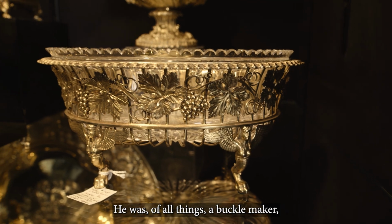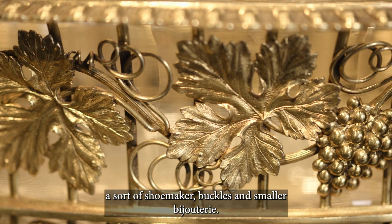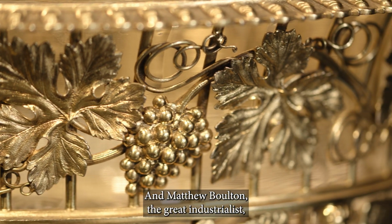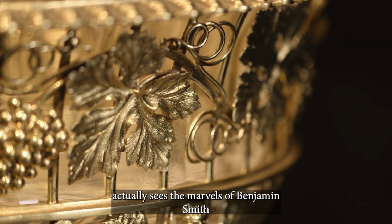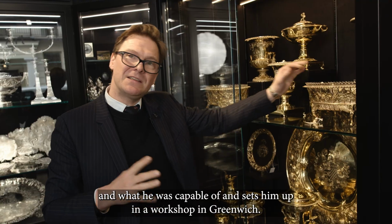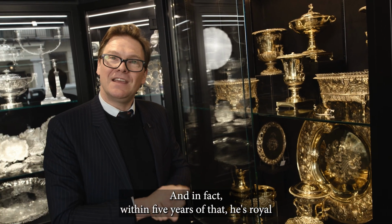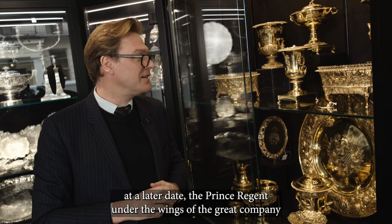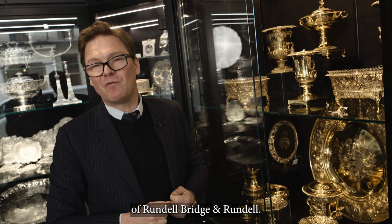He was, of all things, a buckle maker, a sort of shoemaker, buckles and smaller bijouterie. And Matthew Bolton, the great industrialist, actually sees the marvels of Benjamin Smith and what he was capable of, and sets him up in a workshop in Greenwich. And in fact, within 5 years of that, he's Royal Silversmith to King George III, and again, at a later date, the Prince Regent, under the wings of the great company of Rundell and Rundell.